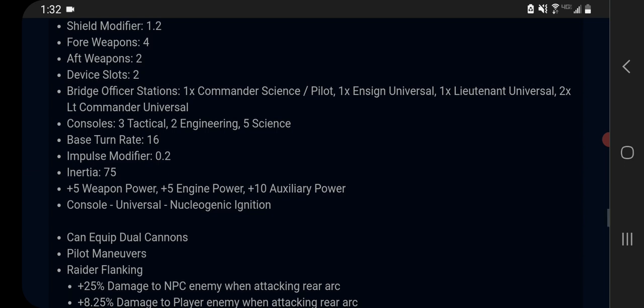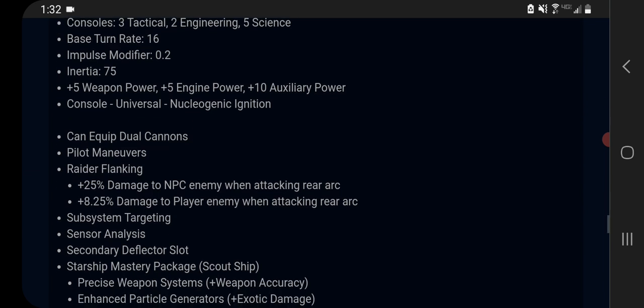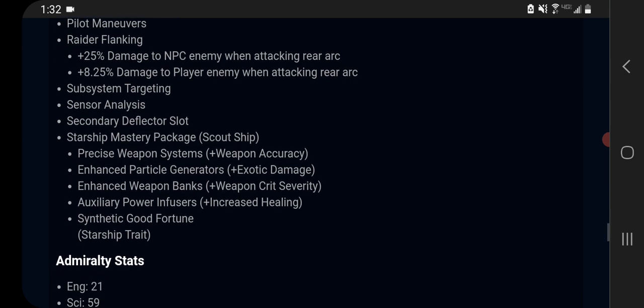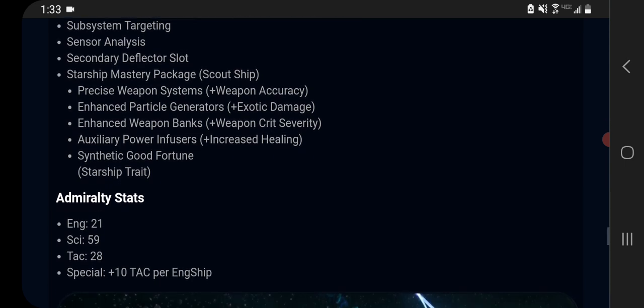It has 3 tactical, 2 engineering, and 5 for science. And it's interesting that it has full pilot seating, so it's going to have pilot maneuvers, which is kind of cool as well. It's definitely carving out an identity for itself. I can already anticipate in the ship review that the actual ship score is going to be pretty high, regardless of what the other scores are, because I think it's doing something interesting here, and I am excited about that. Can equip dual cannons. I don't know why on earth you would want to. But anyway, it does have the radar flanking and all the normal stuff. It's got a secondary deflector, blah, blah, blah, normal science stuff.